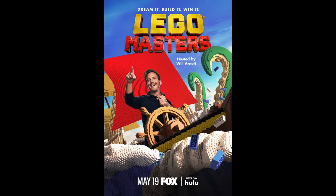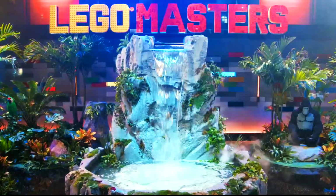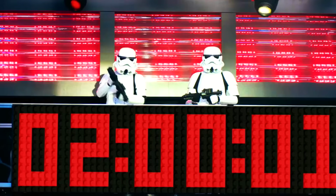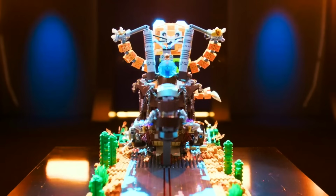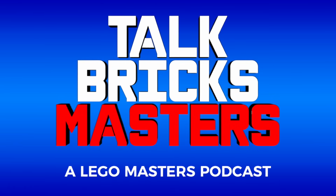Next in LEGO Masters news, we finally got word about Season 5, which will be premiering on May 19th. And we got an interesting tease of a lot of the fun challenges that'll be coming this season, including ones based off of Batman, the movie Wicked, as well as Star Wars, as we see some stormtroopers have infiltrated the set. As a huge fan of the show, I'm just so excited to finally have this premiere date and can't wait for it to come out on the 19th. And of course, this means the return of my LEGO Masters podcast, TalkBricks Masters.